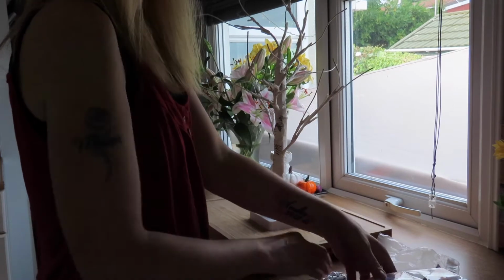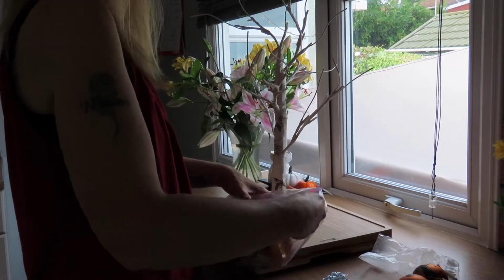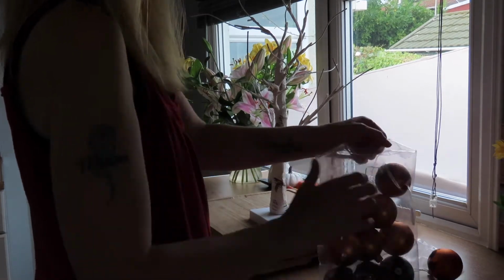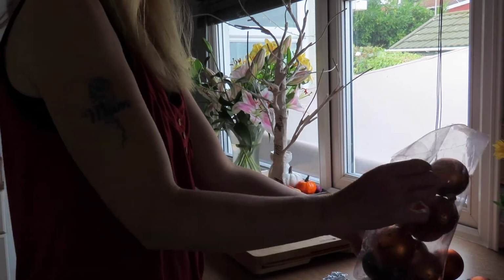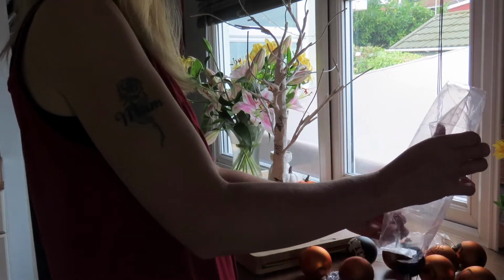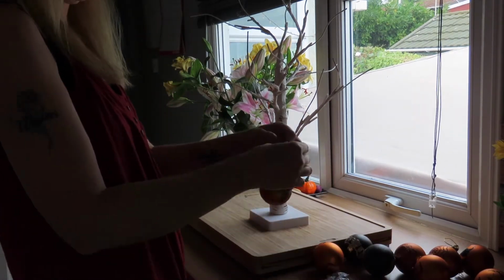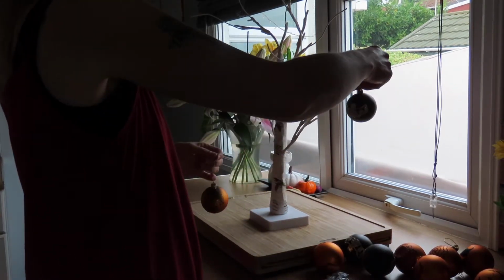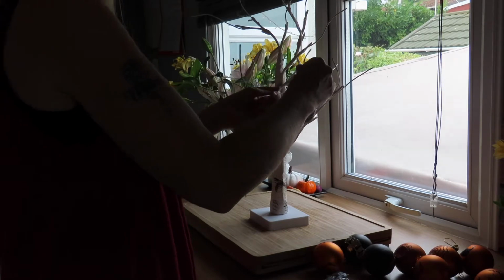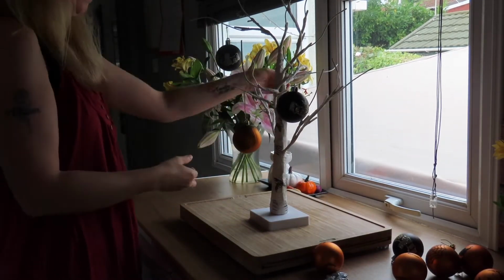Next, I'm going to start decorating this twig tree, which I did get for Easter. When I decorated for Easter, I thought it would be a nice idea just to be able to have it for different seasons, really, just to put extra decorations up. And I'm going to be putting these Halloween baubles, which are mostly orange, but there are a few black ones in there. I wish there'd have been maybe a couple of extra black ones, but I just popped these up because I thought they were very Halloween related.